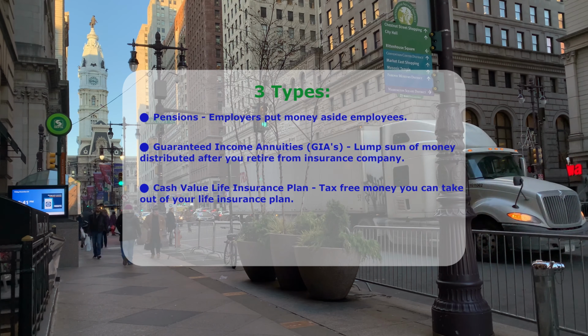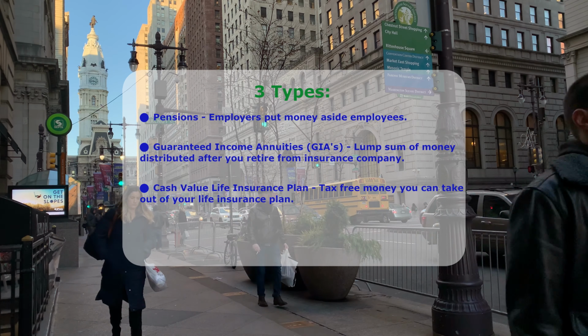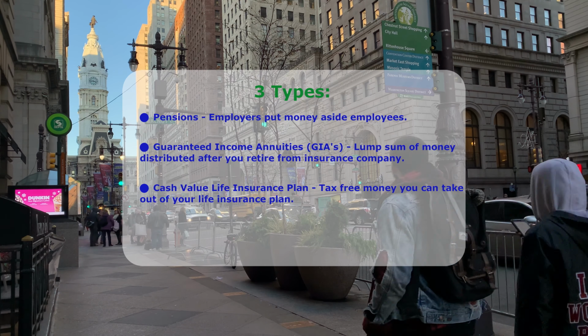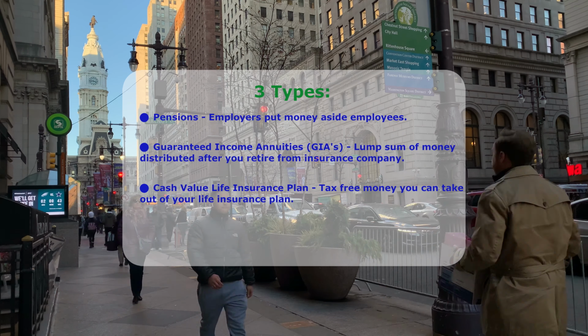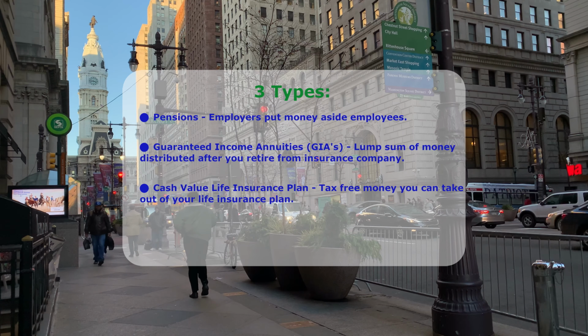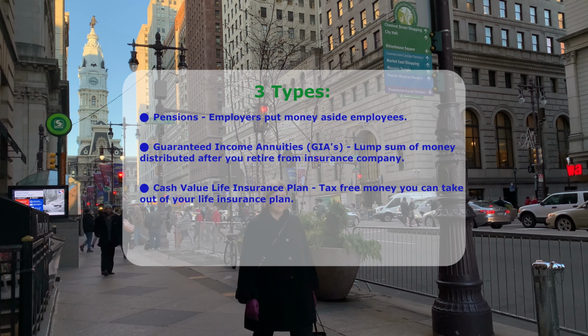With a defined contribution plan, the employer matches the contribution made by the employee, much like that of a 401k, and there's no guaranteed amount that the employee will receive at retirement. Guaranteed income annuities, or GIAs, which is a lump sum of money that you deposit into an insurance company and they distribute it back to you when you retire. And a cash value life insurance plan, which is tax-free money that you take out of your life insurance plan.